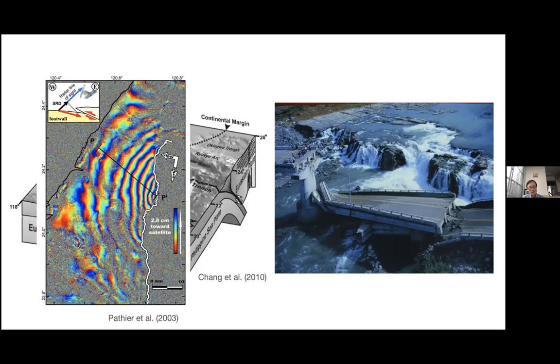So when I was an undergrad, I was in this research group, and then my advisor introduced InSAR to me. And then the first thing I saw was an interferogram of the Chichi earthquake. So here, the white line shows the Chelungpu fault. That is where the fault ruptured during the earthquake. And you can see there's almost no information in the hanging wall. That is because there's so much amount of deformation. But in the footwall, you actually can see a pretty coherent pattern.